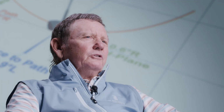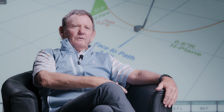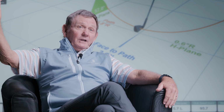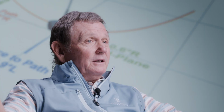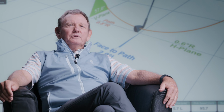Vertical swing plane is really something that can tell you if you're over the top of the plane and swinging too far left as a right-handed golfer, or if you're on plane, or if you're under the plane. If you're over the top, vertical swing plane is steeper. If you're on plane, that's going to be a good angle. And if you're under the plane, you're going to be too shallow. So vertical swing plane is really measuring the plane you're swinging, the angle the club's coming into the ball.